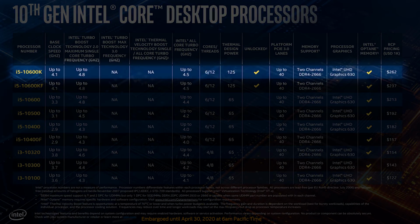So the 10600K though, this is the one I'm most excited to get my hands on. It kind of sucks, because I bet you Intel's not going to send any reviewers that CPU, because I feel like this is potentially the sweet spot on, not budget, but let's just say reasonable build budgets.